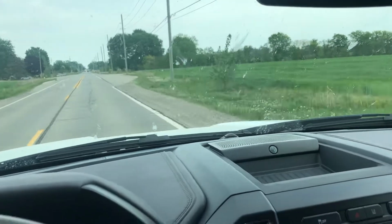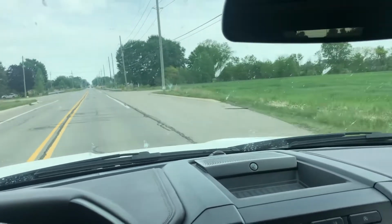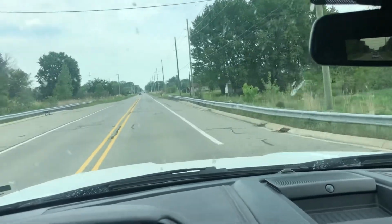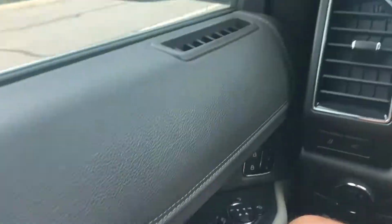I was very disappointed with the ride quality, with the way the car handles. I mean, you can hear it. You hear a little bit of bumps and it rattles inside. But listen to this.